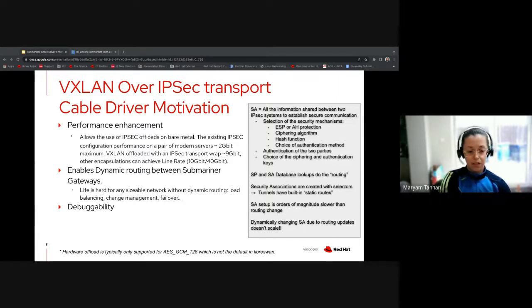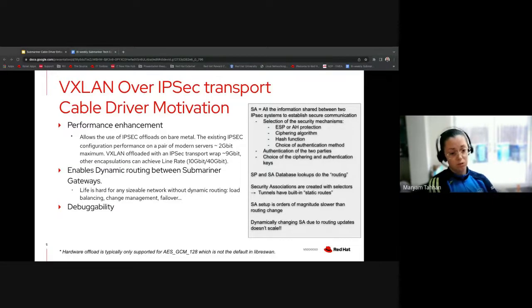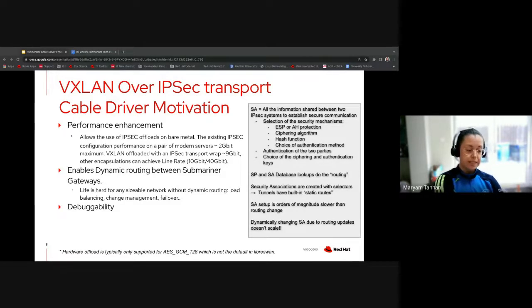So could we leverage that with an IPsec transport configuration, which was kind of interesting because from an implementation point of view, you actually end up reusing everything that's in the VXLAN cable driver code, and just adapting some of the IPsec or the LibreSwan cable driver code to allow it to operate in transport mode rather than tunnel mode right now.